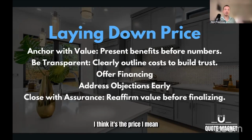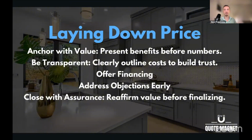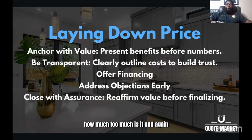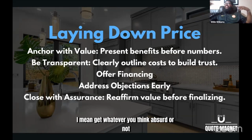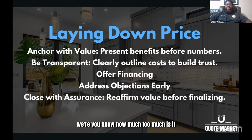I think it's the price. I mean, I think the financing makes sense. It's just more than we were expecting it to be. Maybe if there's any way we can work on that. Well, yeah. So you mentioned the price is too much. How much too much is it? And again, this is me talking to you as a customer. This is time for you to be transparent with me. Whatever you think, absurd or not, how much too much is it?